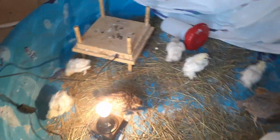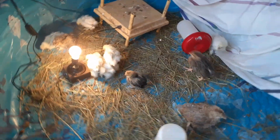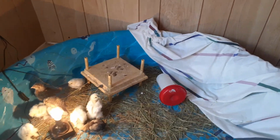They're the same age. You'll notice they're significantly bigger. And the reason they're significantly bigger is they are barnyard mix. So they're not teeny weeny like Silkies. They knocked over their food container. Don't worry about that. We'll fix that in a couple hours. They have plenty of food because it's on the floor.